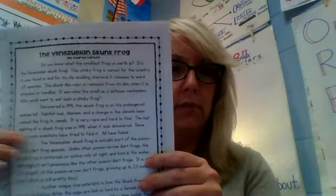Hi guys, let's read together the Venezuelan skunk frog. All right, you ready? Do you know what the smelliest frog on earth is? It's the Venezuelan skunk frog.